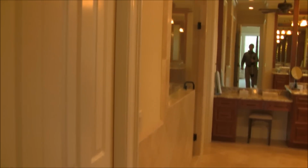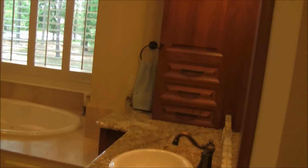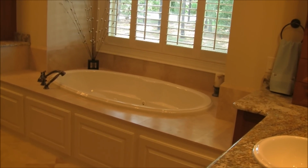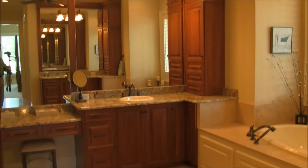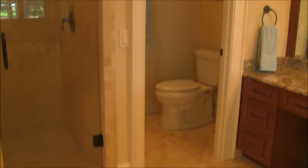Give you a look at the master bathroom here. It's a beautiful bath, dual vanities, granite. Got a jetted garden tub there. Frameless glass shower enclosure.